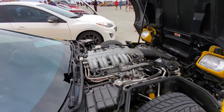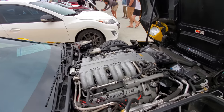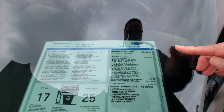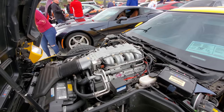It made 375 horsepower. And back in 1990 when it came out, it was called the King of the Hill. It was world beating at that time. And I see the owner here has the original sticker. So the original Corvette back in 1995 when he bought this was $36,785. And the engine, see the ZR1 engine package, this engine cost $31,258. That's how much it added to the cost of the Corvette. So that brings the price of this Corvette to $69,653. And back in 1995, that was one expensive Corvette. Yeah, that engine cost almost as much as the car.